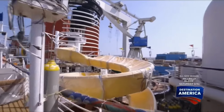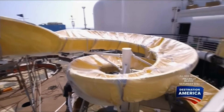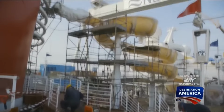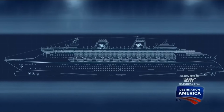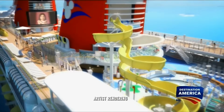In the same area, Disney worked a little twist into the mix. The Twist and Spout water slide is really a replacement for what we have now, the Mickey hand slide. But we were challenged by our directors and our executives, make it thrilling, make it longer, make it funner. Our guests really love what we have, but we've got to plus it up. So we looked at the ship and the footprint, and we said, we can make this taller, and we can make it longer by spinning you around more.